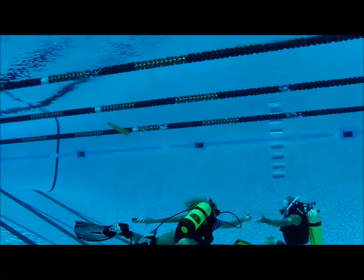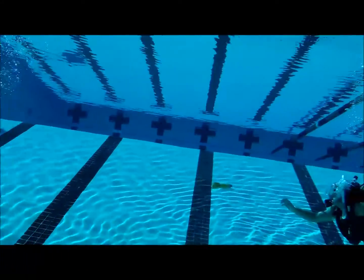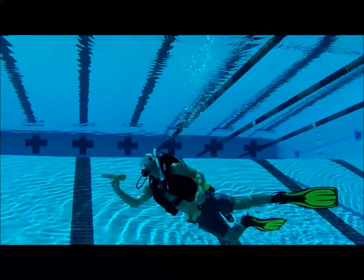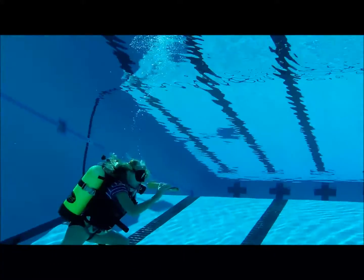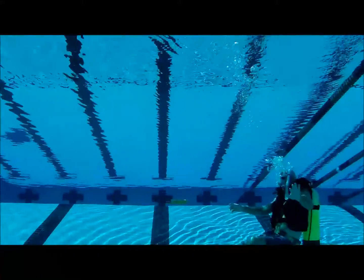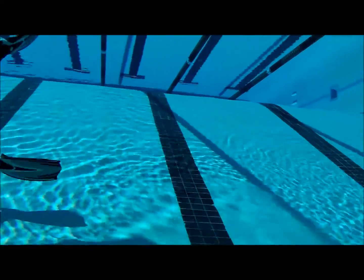Here Greg and Bella are playing with the torpedoes, thrusting them back and forth. Gives them a good chance to see how they can move on scuba. And it's a lot of fun.